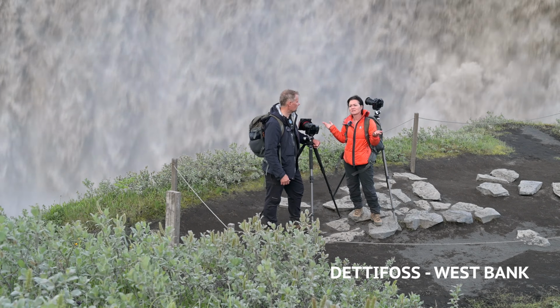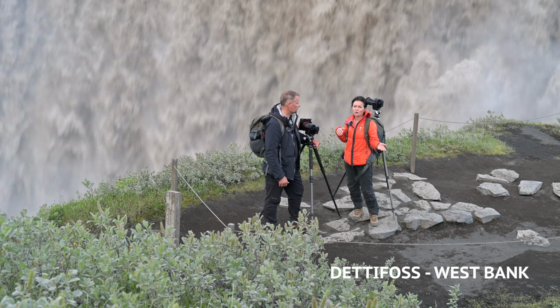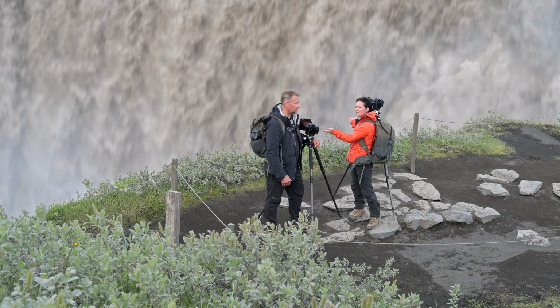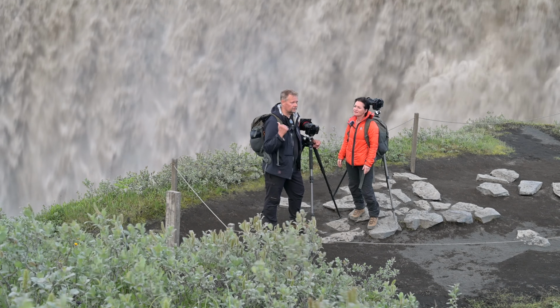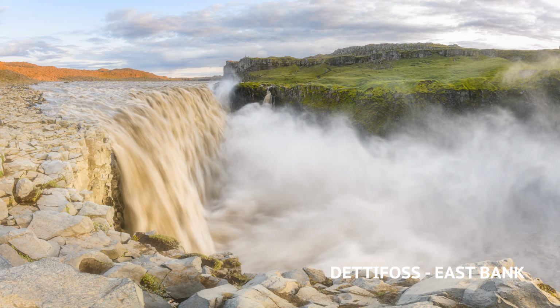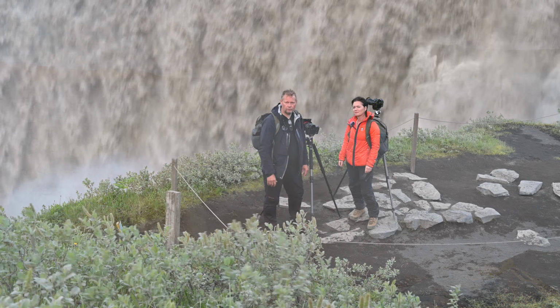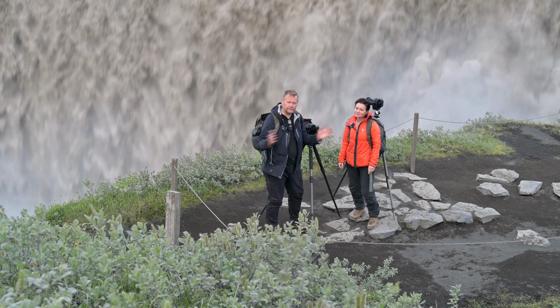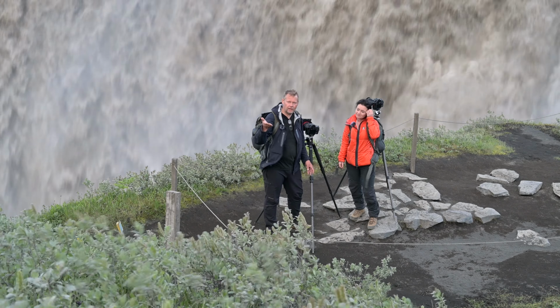When you're on this side of the waterfall, the west side, you can see much more into the waterfall. So on the east side, you see more along it. It's a great view also. But from here, you can see the whole size of the waterfall. It's 100 meters wide and it's 44 meters high.